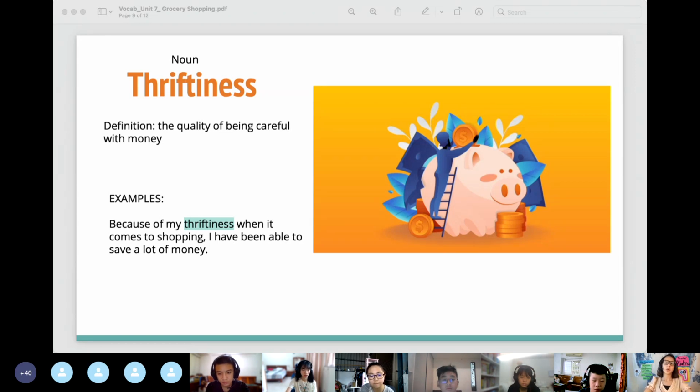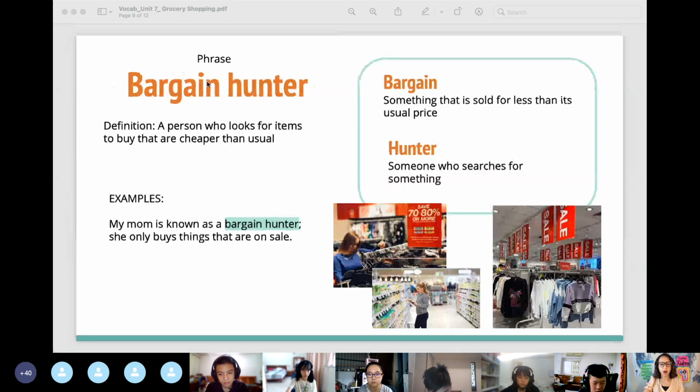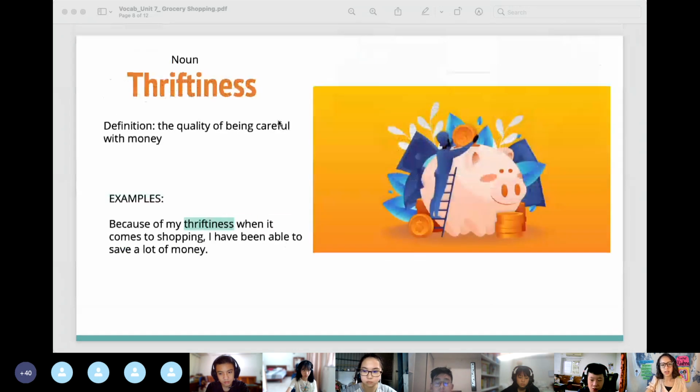Very good. So again, someone who has this quality of thriftiness is careful with their money. They don't spend it all at once or spend it on a lot of expensive things. They save their money. So we see in this picture, the person is putting money into their piggy bank. They're saving their money. So someone who is a bargain hunter, maybe they have the quality of thriftiness. They're careful with their money.